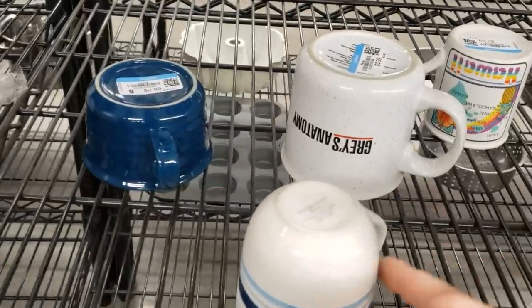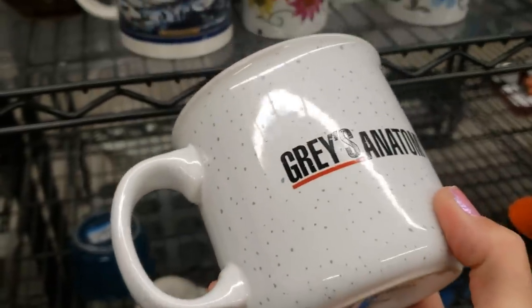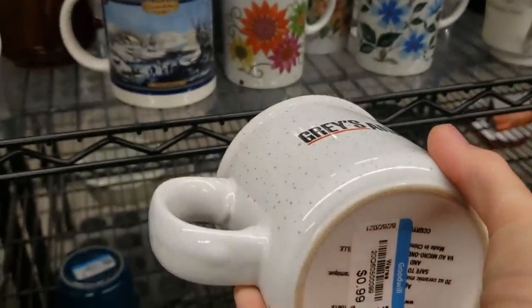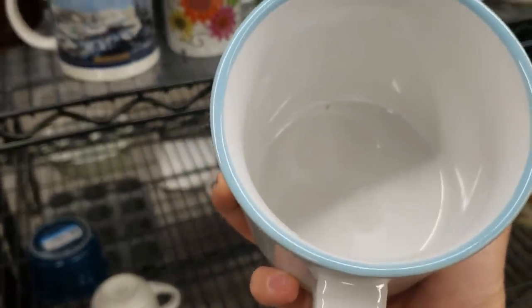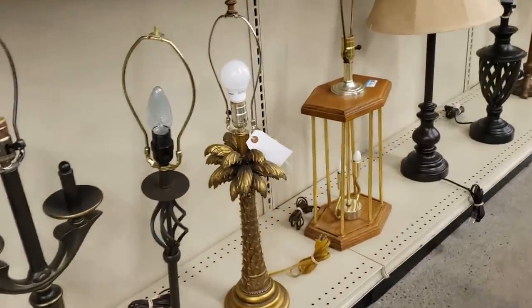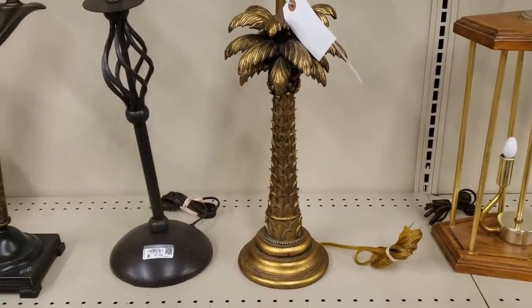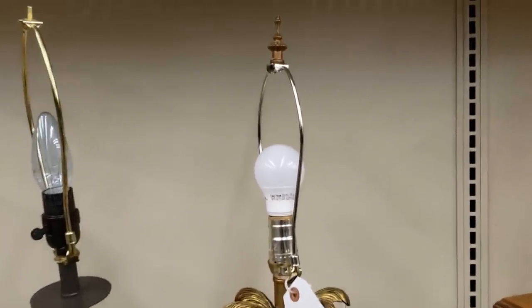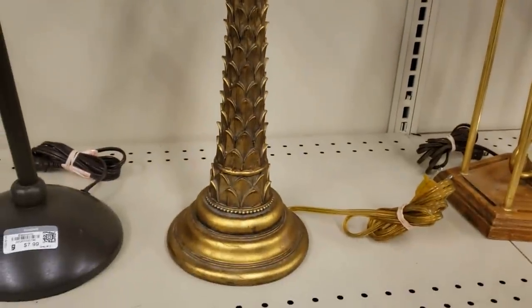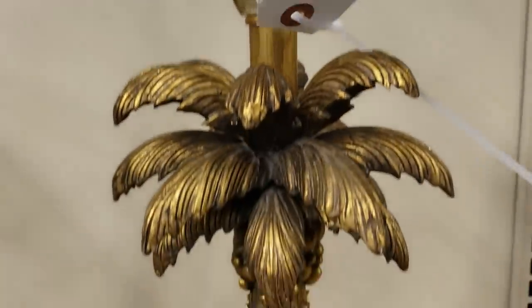I just spotted a great pickup. This Grey's Anatomy mug. Grey's Anatomy is a really successful television show. This one is Pick Me, Choose Me, Love Me. 99 cents. I'll take it. Look at this lamp. It's like a Hollywood Regency palm tree. It's absolutely fantastic. It's gold. It has the finial on top. It just needs the perfect shade. $7.99.